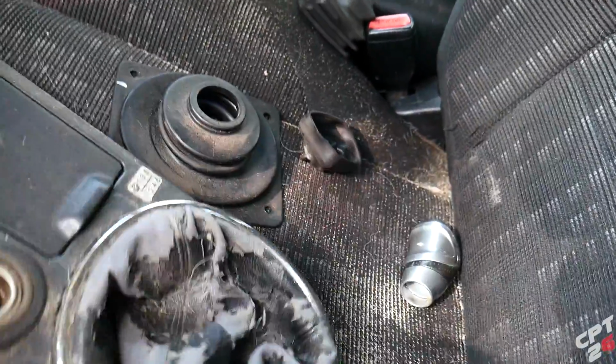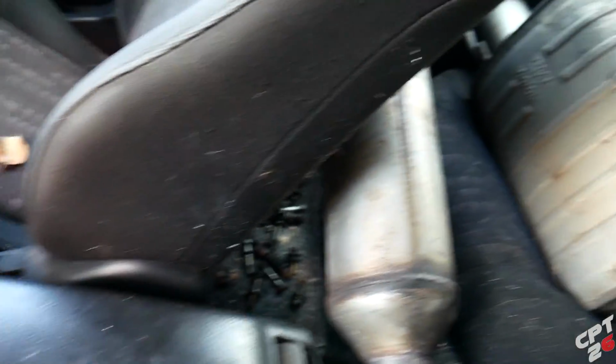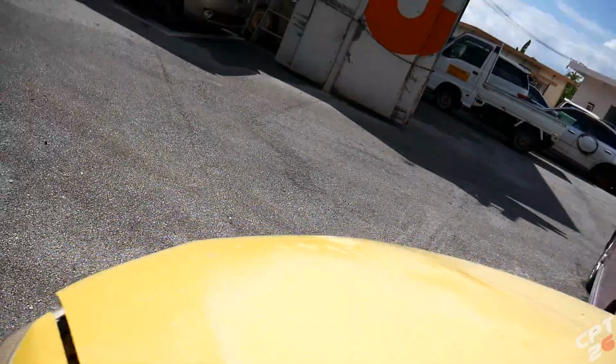Man, somebody had a dog. There's dog hair everywhere. There's an exhaust back there. Man, this car's been here for a minute. Let's go ahead and pop the hood. Hopefully it's got a Beams engine. That'd be really sweet.